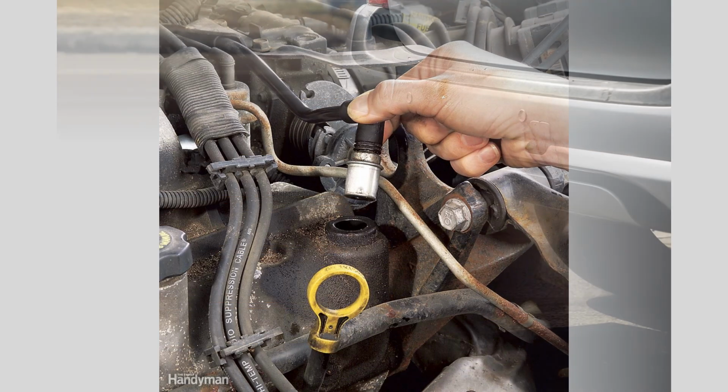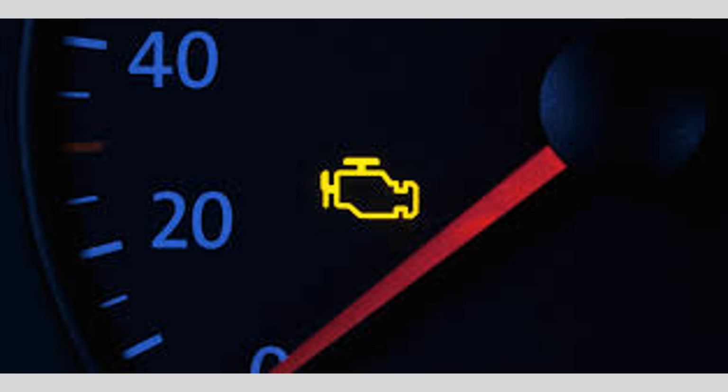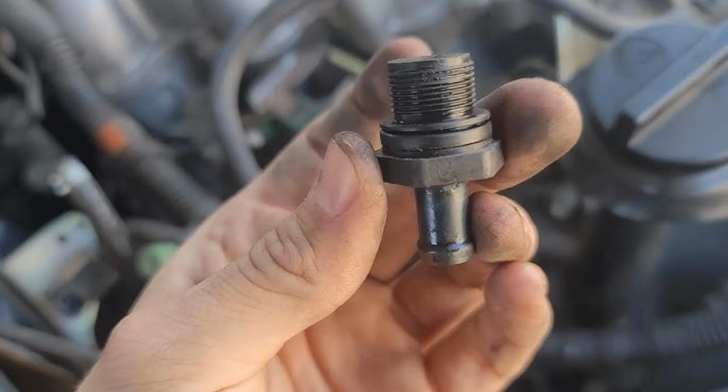What is a PCV valve? First off, what exactly is a PCV valve? The PCV valve is part of your car's emission control system. It helps recycle gases from the crankcase back into the engine to be burned off, reducing emissions and improving efficiency.